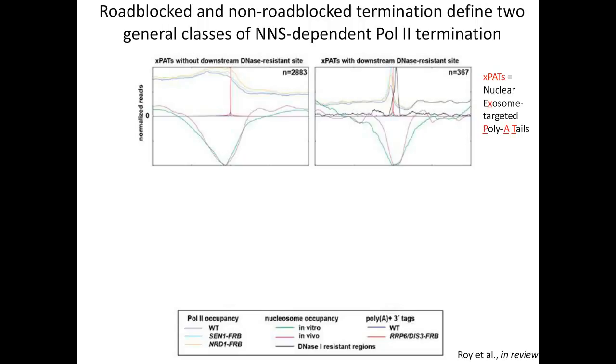In the presence of a downstream DNA binding protein, the accumulation of RNA polymerase is much more pronounced at the termination site. And we can see that when the NNS pathway is inactivated with the Sen1 or the Nrd1 depletion from the nucleus, the RNA polymerase II occupancy is increased at these termination sites, indicating a lack of termination.